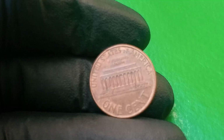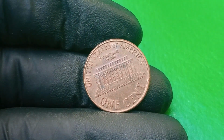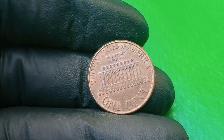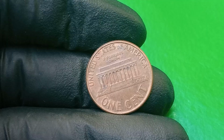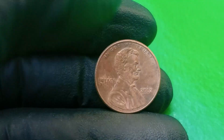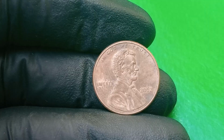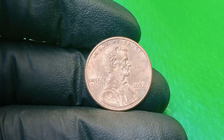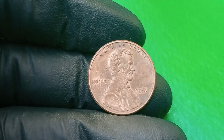Add to that the possibility of off-center strikes. If the planchet wasn't perfectly aligned under the press, part of the design is missing, or the coin looks like someone cut a circle partially with the design shifted dramatically to one side. The more dramatic the off-center portion, the more blank space, or the more missing design, the more collectible, and in extreme cases these coins can be extremely rare.